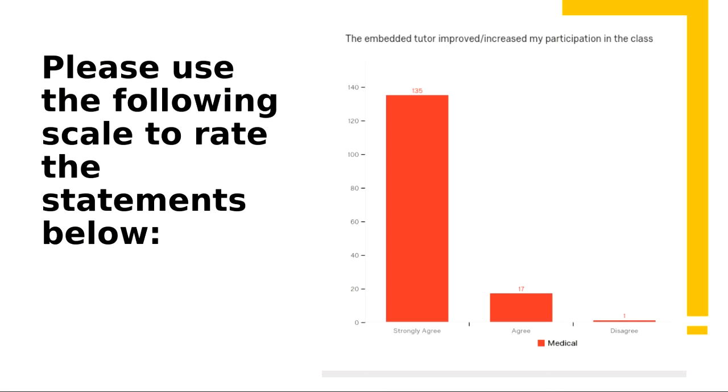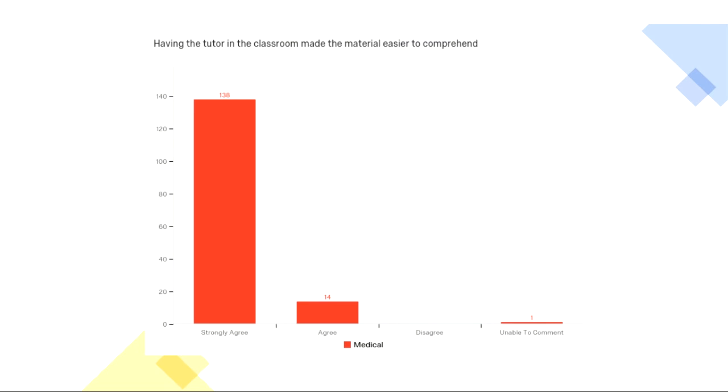We asked them as well if the embedded tutor helped them increase their participation in the classroom. And out of 160 participants, and these results are only for the medical campus, 135 students strongly agree that they're getting some benefit out of the tutoring services, and it's getting them to participate more in the classroom. We also wanted to know if having the tutor in the classroom made the material easier for them to comprehend, and again, most of them strongly agree with that.